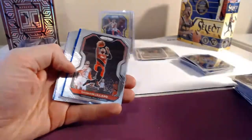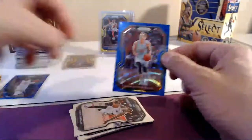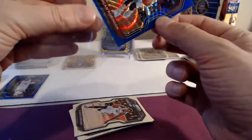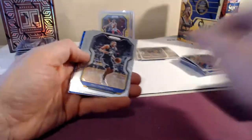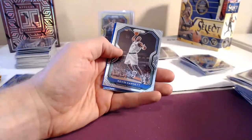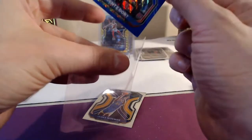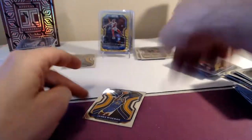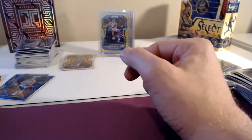Fultz, Paul George, Lillard again. Jordan and a blue, Duncan Robinson. I'm almost positive we pulled this one too. DeRozan, Pascal, Collins, Kevin Garnett, blue Cummins, Dort. OKC, and then a Wiseman right behind that. Last half of box number six.